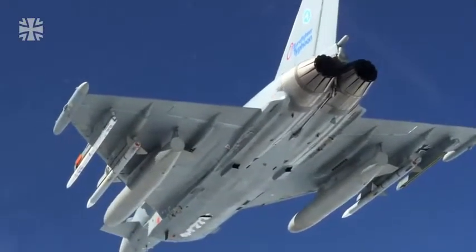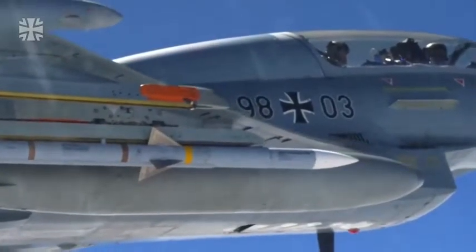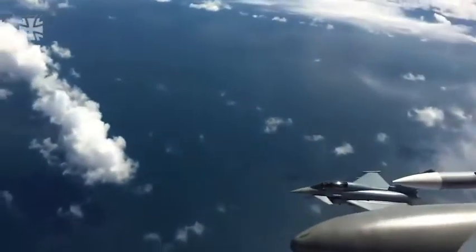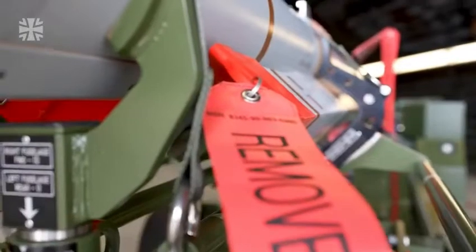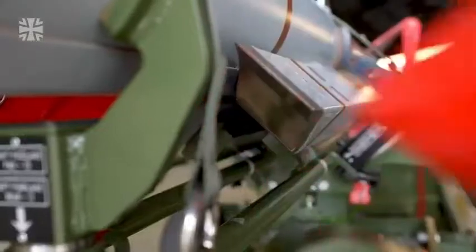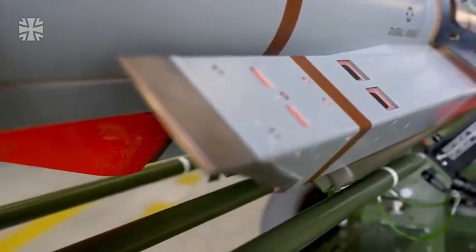The most remarkable difference between Meteor and the AMRAAM is the propulsion. The Meteor accelerates like an AMRAAM for only a few seconds, using a rocket booster. But during the flight, the new Meteor ramjet takes over. Due to its high airspeed, the intakes compress the airflow.